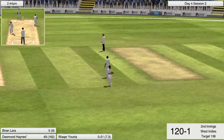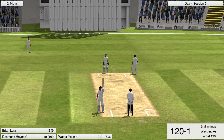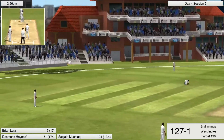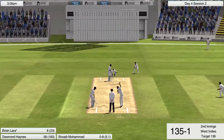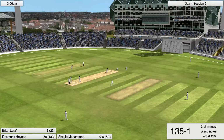Hooked into the onside, a gentle single, and that will be 50 runs for Desmond Haynes. Another very useful innings for the West Indies. Well, that's through the field, and now it's just the 5 runs to win. Lara now on strike with a chance to hit the winning runs. And there it is, the West Indies have qualified for the grand final.